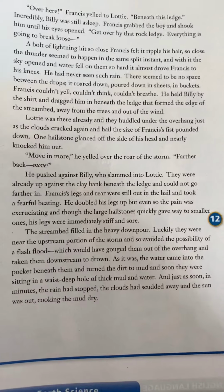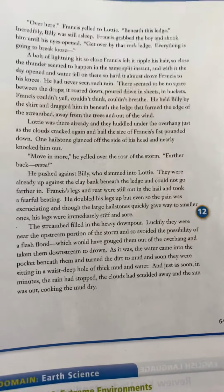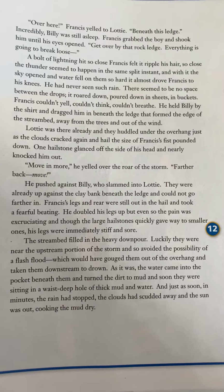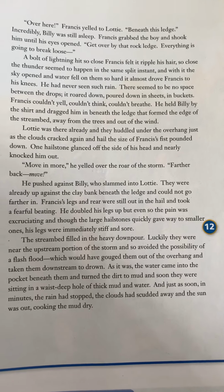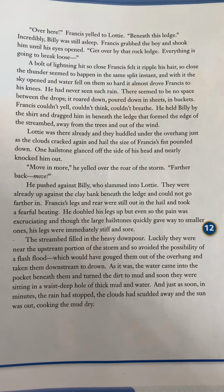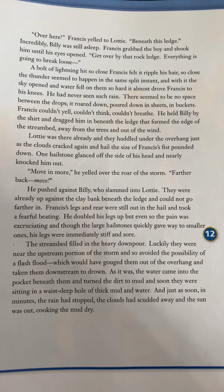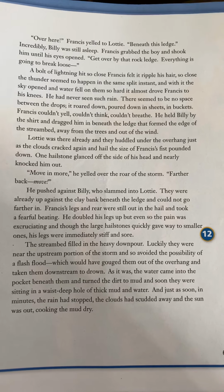"Move in more," he yelled over the roar of the storm. "Farther back, move!" He pushed against Billy, who slammed into Lottie. They were already up against the clay bank beneath the ledge and could not go further in. Frances's legs and rear were still out in the hail and took a fearful beating. He doubled his legs up, but even so, the pain was excruciating. And though the large hailstones quickly gave way to smaller ones, his legs were immediately stiff and sore.